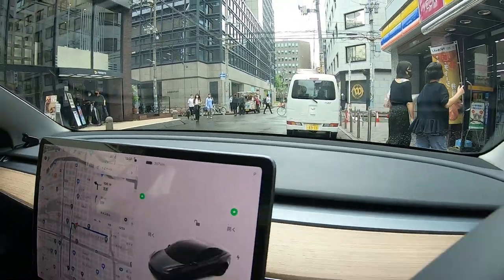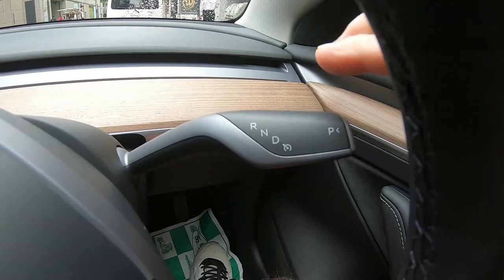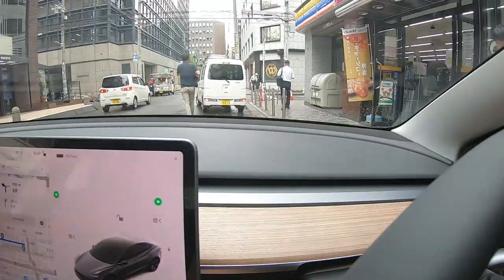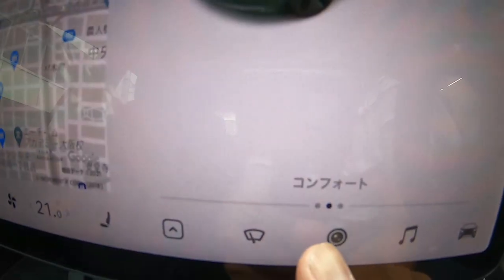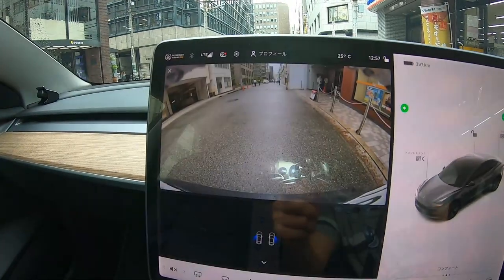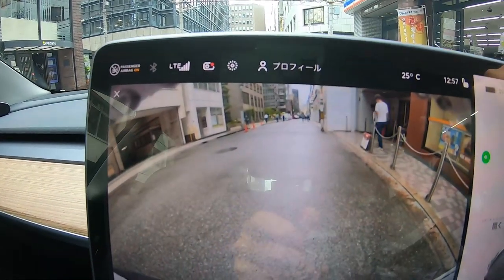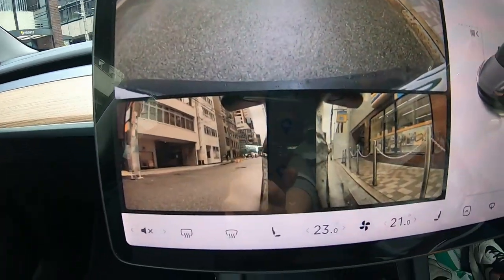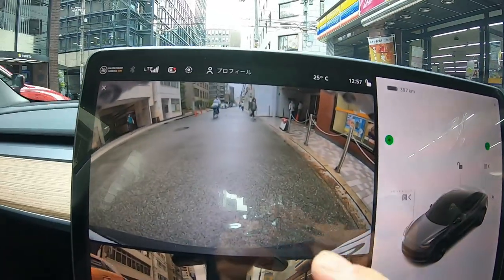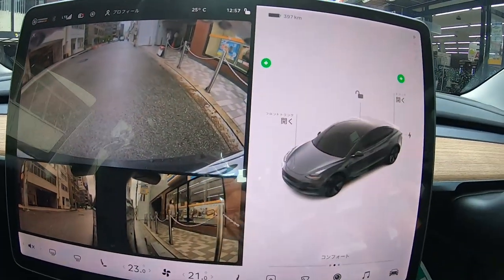Okay, if you want it on reverse, this shift would go up. If you want this on neutral, you would shift down. And if you want it on drive, you would shift all the way down. Okay, and that would be indicated over here. If you want to see the back cameras, look at that. Once again, look at that. Isn't that friggin' cool? Wow, that is just truly amazing.